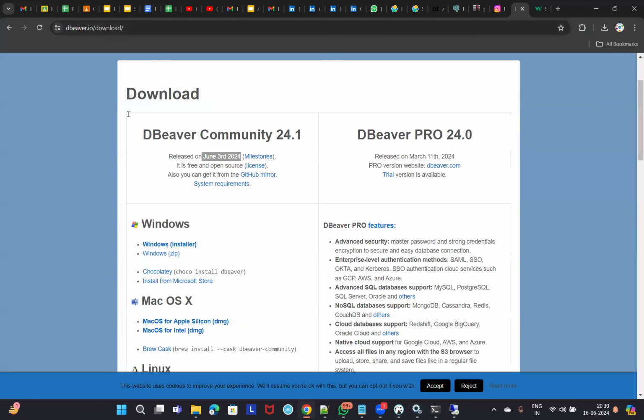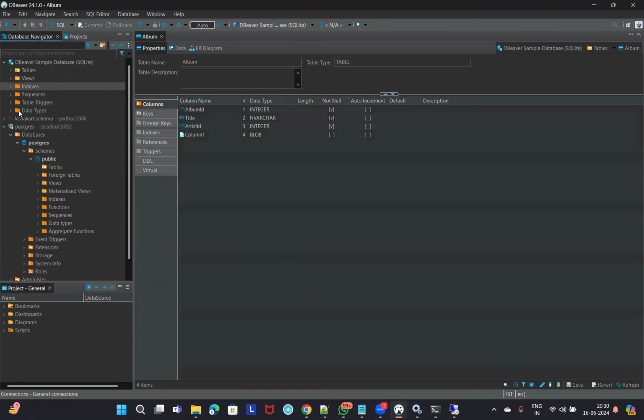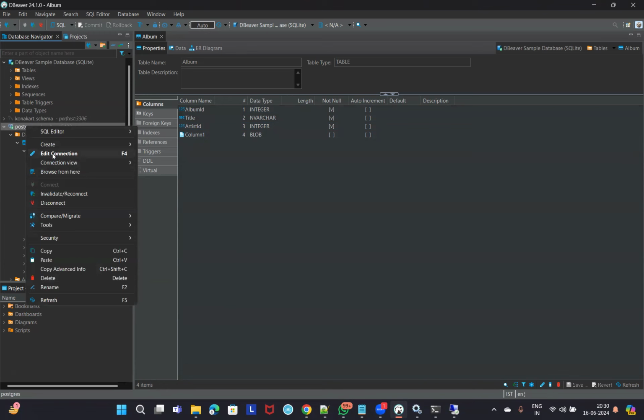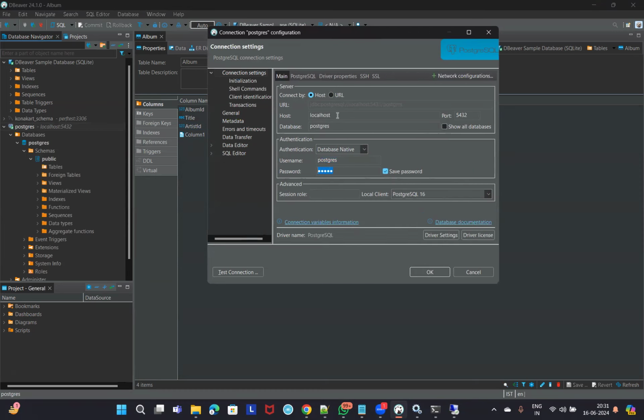So you can Google search and download the latest version. Whenever you are doing this exercise, this is the DBeaver UI, and here I have shown you how to create a new database connection, right? At any point of time, if you want to see the details, you can right click and edit connection, and you can see the username and password, and the port number on which this database is running, and all these details. All right, guys.